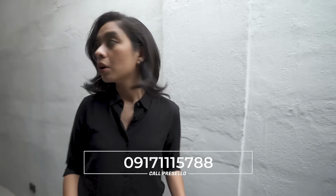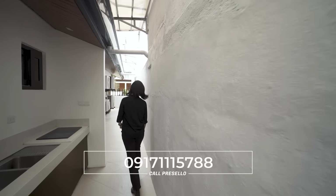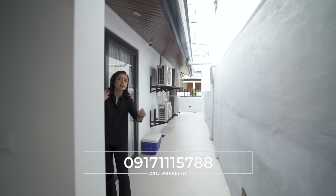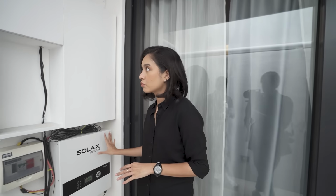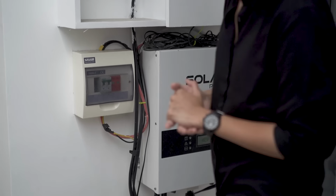Solar panel. Oh, sorry, that's where is it? Do we have samples? Oh, here. Okay. So also, this is solar power equipped. So you can see it right here. You have some storage. The breakers are right here as well as the controls.